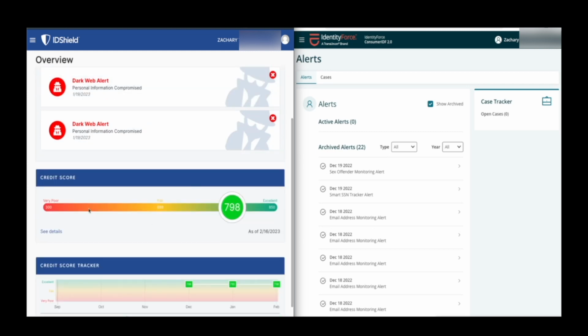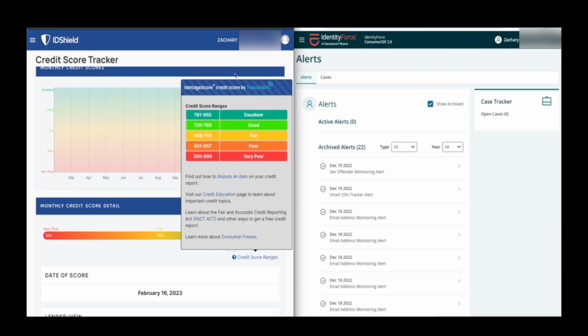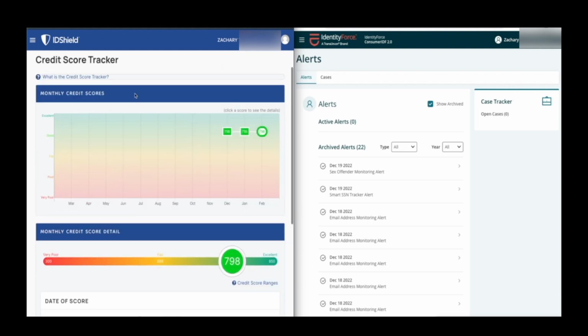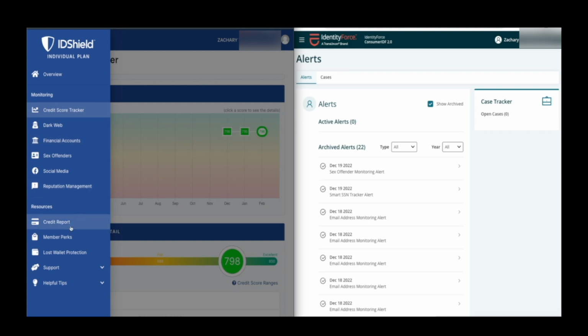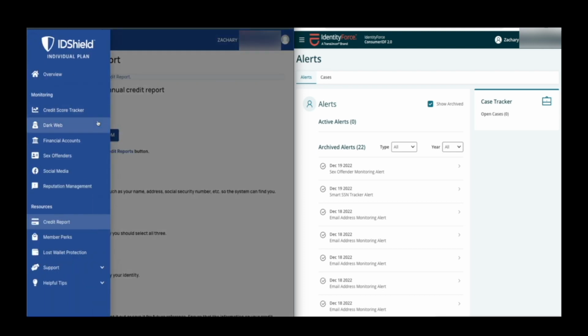IDShield's baseline plan does offer credit monitoring, which is nice. It is only one bureau. Let's check that out here. It is a TransUnion Vantage score, so they're monitoring the TransUnion bureau there. If you want 3 bureau credit monitoring, you do need to upgrade. And what I'm not a huge fan of with IDShield's credit monitoring is that you can't actually get the credit reports from them. You do have to head over to annualcreditreport.com, just like you would without this system anyway. So not hugely helpful in that regard, in my opinion.